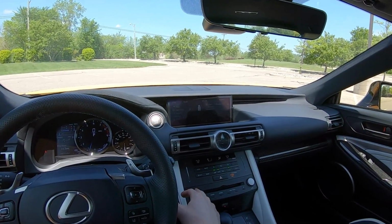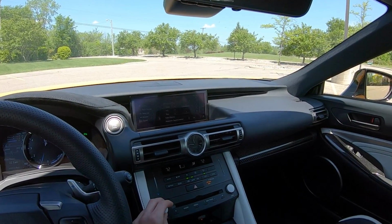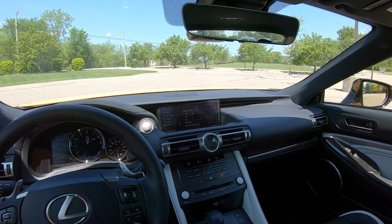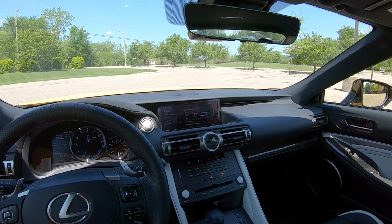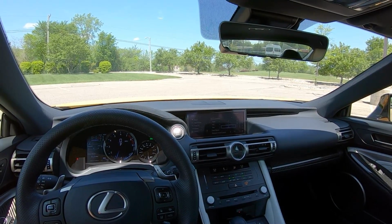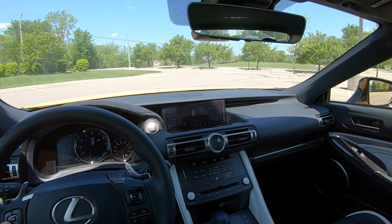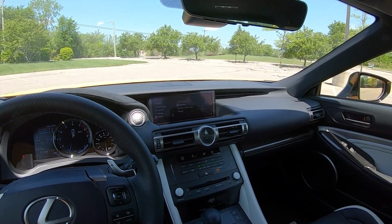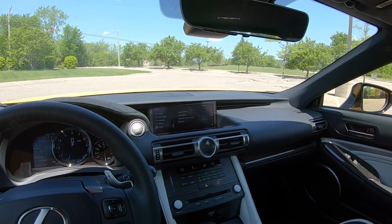Oh, one more thing, almost forgot. Sound setting adjustments. So if you go over here, you've got your standard treble, mid-range, bass. Let's go through those. You've also got front, back, left, right, fader, and balance. Automatic sound levelizer, so as you get up to a faster speed, the sound volume sort of maintains. And then a surround sound setting here.